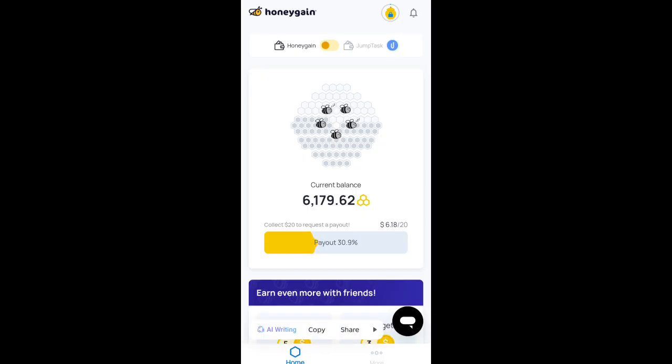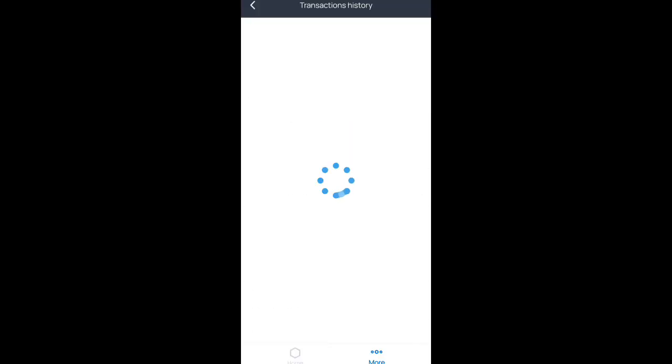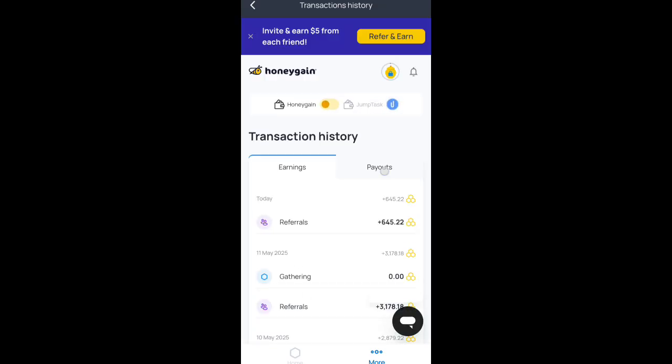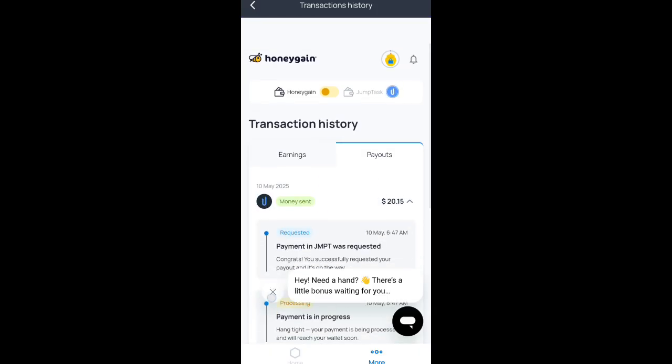Okay, is it paying? Oh yes, it's paying. Let me show you guys my own payment proof. I'm a living testimony on this platform. So as you can see, transaction history here. Let us see payout. So you can see payout here. I was paid this money on the 10th of May, 2025, as you can see here.